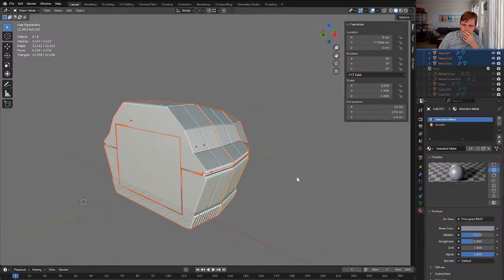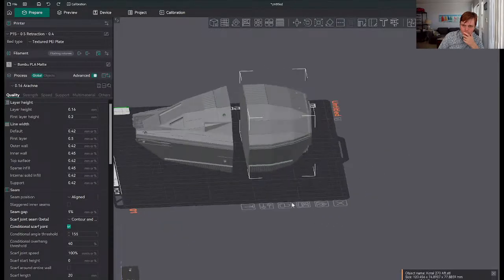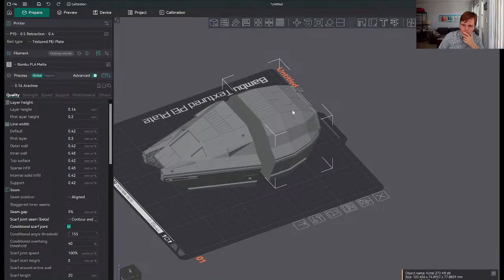We'll export the STL. This is apt, and then we're going to reload it inside Orca Slicer. Let's fix this model.